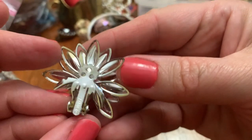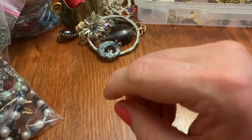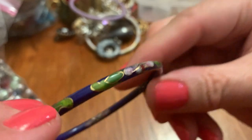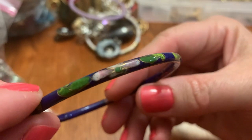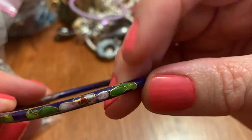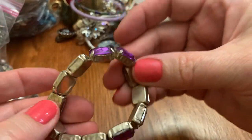Oh, I think this is the other earring that matches the one I showed at the beginning. Pretty silver. Purple plastic. Cloisonné type. I don't think it's really cloisonné, because cloisonné, like I said before, has the gold wiring in between the different colors. This kind of looks like it's painted. Pretty. Purple stones. Stretchy.